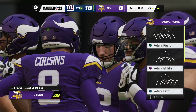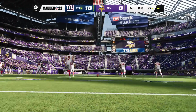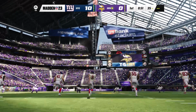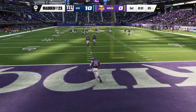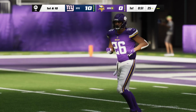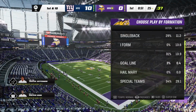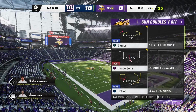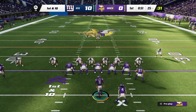A pretty long drive that time, 11 plays all told, and it was polished off by a Giants touchdown. And he'll just sit on this one as their drive will start at the 25. The Minnesota offense about ready to get this next drive underway.